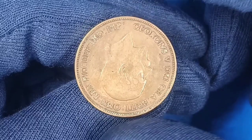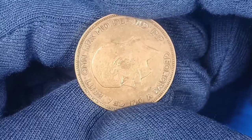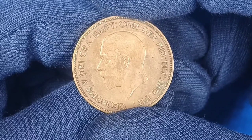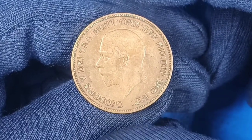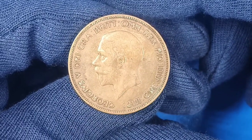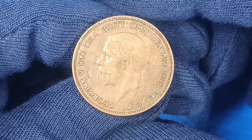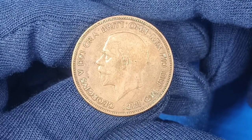The reverse of the coin features the iconic seated Britannia figure, a symbol of British pride and strength. She is depicted with a trident in her left hand and a shield bearing the Union flag resting at her side. The word 1 penny is inscribed along the top, and the date, 1936, appears at the bottom.